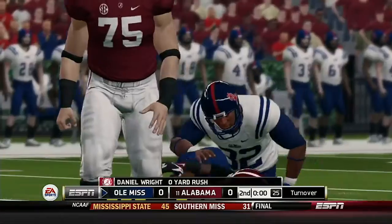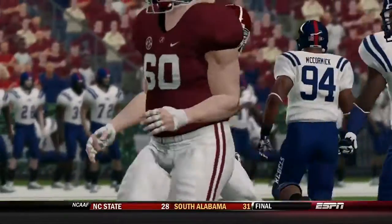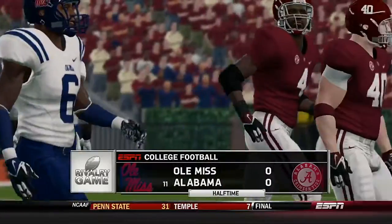And they're stopped short, and they'll turn it over. So we've played two quarters. Still no score.